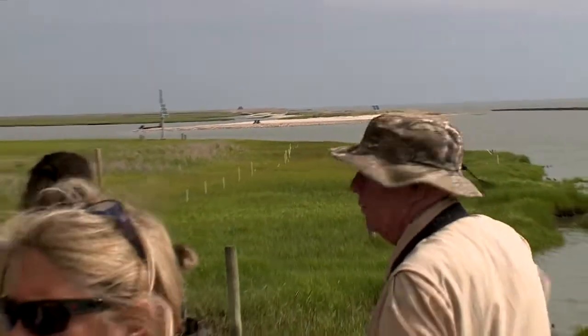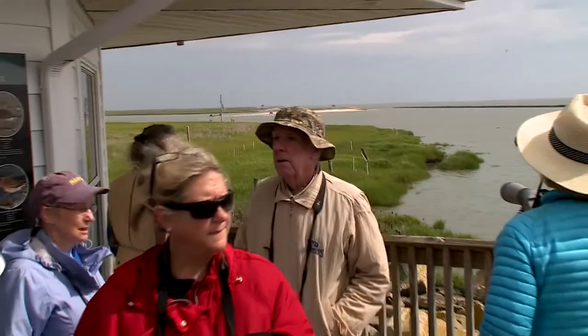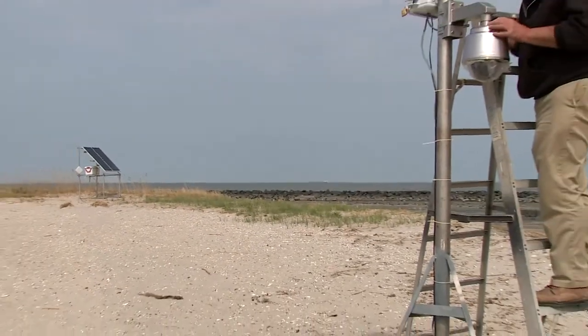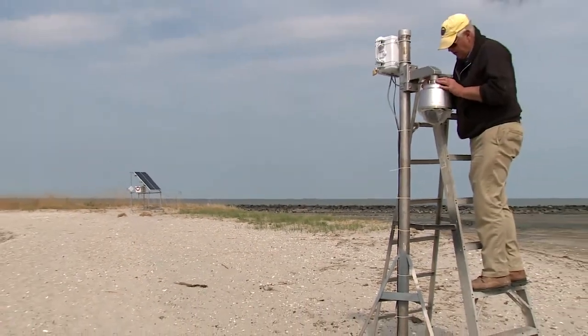Fortunately for these visitors, the DuPont Nature Center has a solution: a remote-controlled, high-definition nature camera. But designing, building, and installing this remote viewing system wasn't easy.